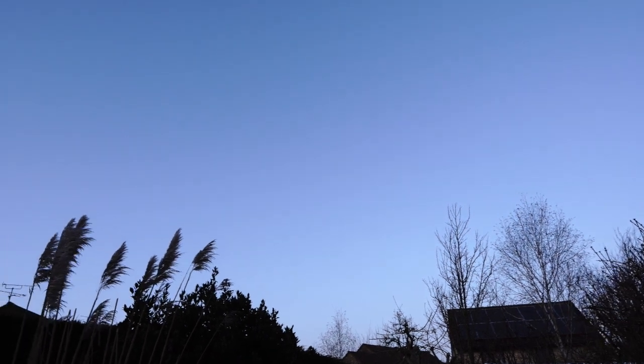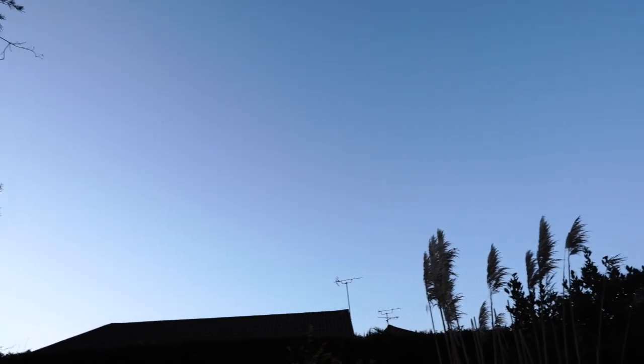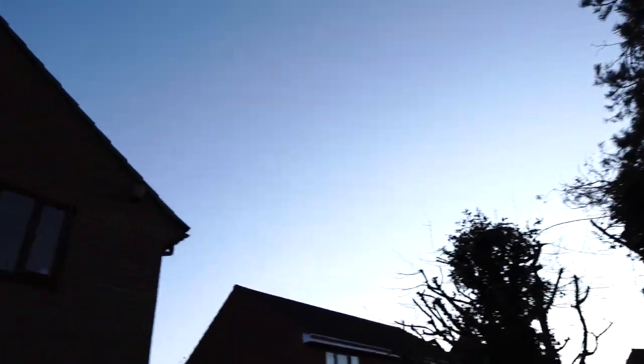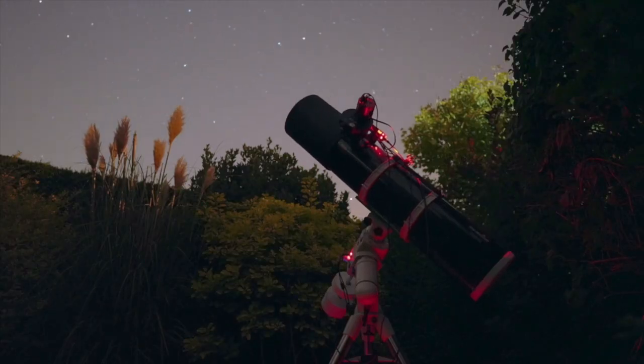Say we have blue skies at the moment, and I can't see a single cloud in the sky. And it's meant to stay like this all night long. So we've got a whole night of clear skies. So tonight I'm going to be in the garden photographing some targets in the Orion constellation. Can you guess which targets I'm going to shoot?